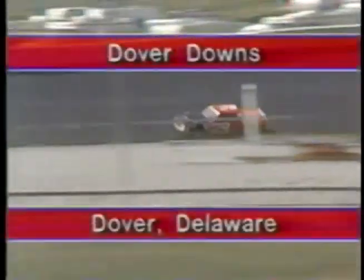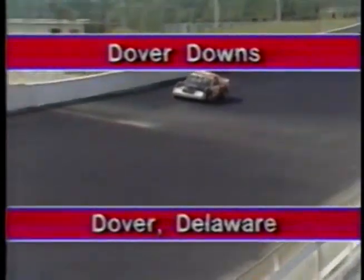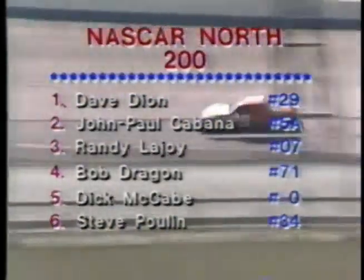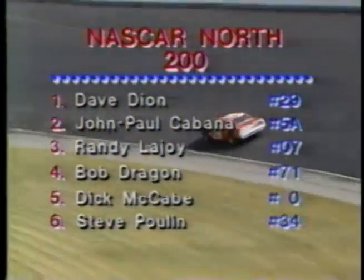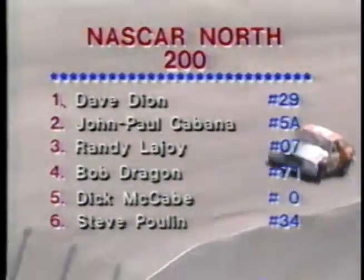Well, you are right, Ed. These guys are as hard-driving a bunch as you could hope to see. And this is our leader right now here in Dover, Delaware at the NASCAR North 200, car number 29, Dave Dion, followed by John Paul Cabana, who may have to come back in the pits yet again if he doesn't carry enough fuel. That's the 5A car. Randy LaJoie settled down into the 3rd spot. One of the few full-time pros in the field, Dave Dion.